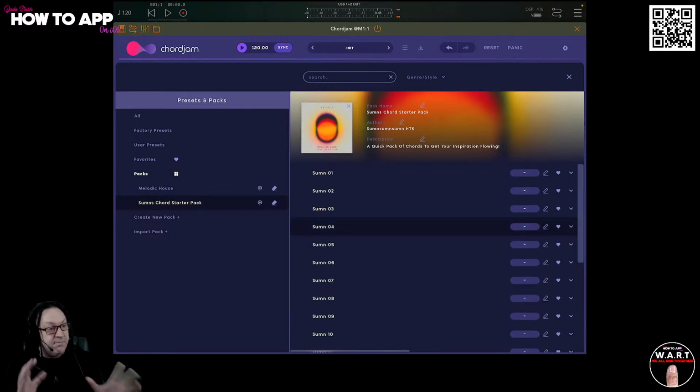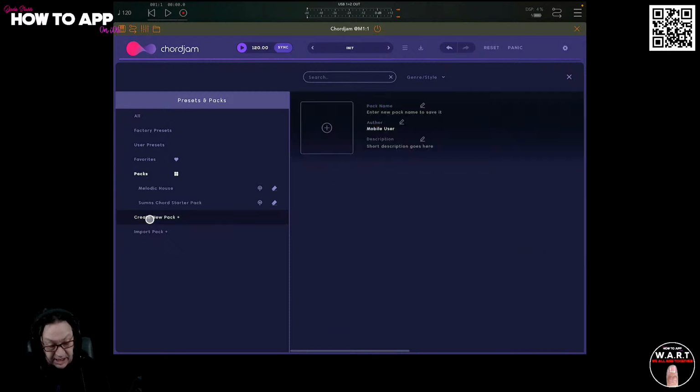So this is the major update for Chordjam, having all of these wonderful preset packs and the ability, like AudioModern's other apps, to make your own and add your own photo, so you can send this to people and create your own packs. You can go down here to Create Pack, and you can add in the presets that you've made, add a photo, create a pack name, and title it as you as the author. You've got a little pencil here to edit this stuff, and you can put in a short description, and then you can send these to other people. So, as I said, just falling in line with the rest of AudioModern's fantastic apps.